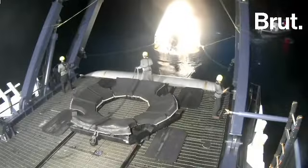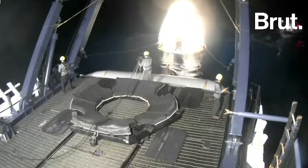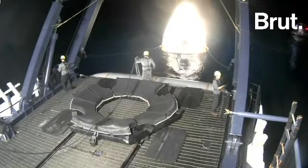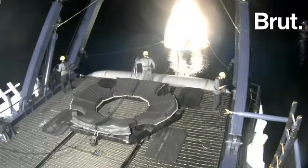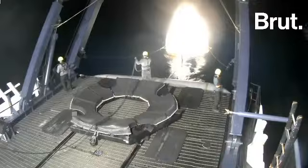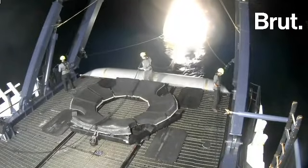I think one of my favorite parts is the recovery crew that's on the spacecraft gets to jump into the ocean when they're done. Yeah. And it's nighttime in the Pacific, so it might be a little cold. We'll be a little chilly. But definitely a unique part of the job. Exactly right.